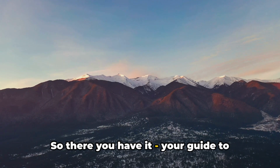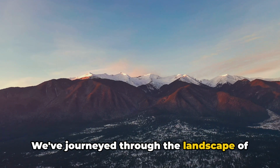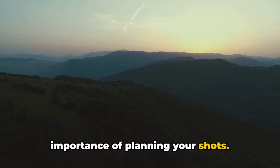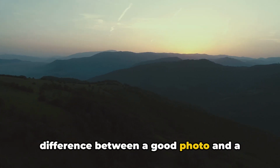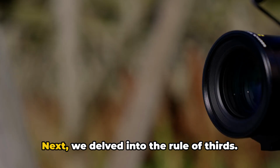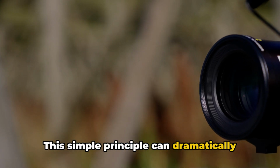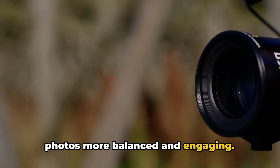So there you have it, your guide to taking amazing travel photos. We've journeyed through the landscape of photography techniques, starting with the importance of planning your shots. Remember, a well-planned shot can be the difference between a good photo and a great one. Next, we delved into the rule of thirds. This simple principle can dramatically improve your compositions, making your photos more balanced and engaging.